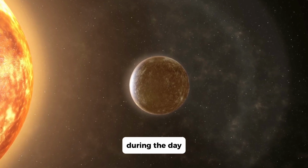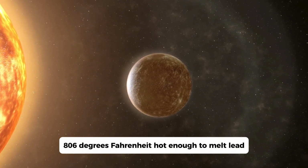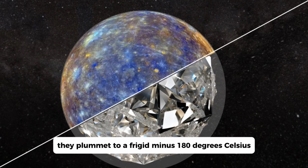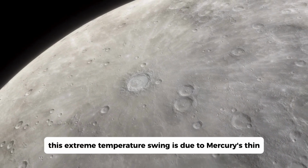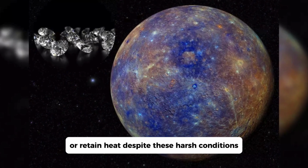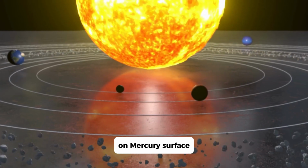During the day, temperatures can reach a scorching 430 degrees Celsius, 806 degrees Fahrenheit, hot enough to melt lead. At night, they plummet to a frigid minus 180 degrees Celsius, minus 292 degrees Fahrenheit. This extreme temperature swing is due to Mercury's thin exosphere, which does little to regulate temperature or retain heat. Despite these harsh conditions, recent studies have uncovered some surprising features on Mercury's surface.